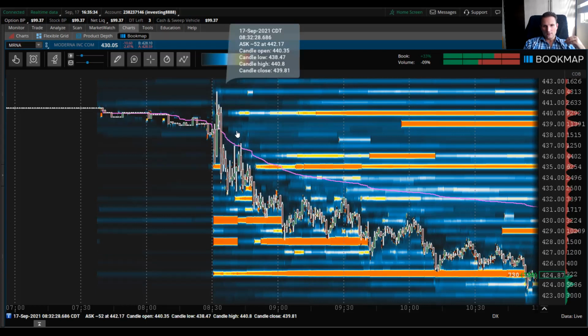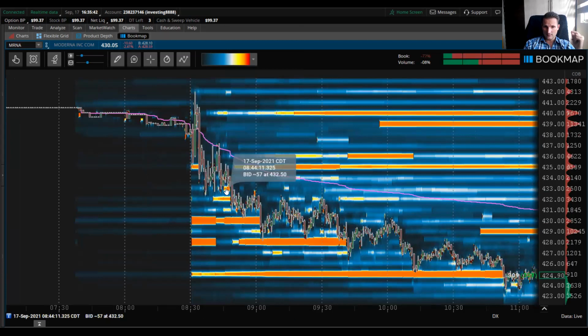Falls all the way down, gets under the VWAP. We see these buyers trying to come in here. These are also people whose stop losses are getting hit. That's why you can have instances where it'll hit a level and just fly through it, because you just had tons of stop losses hit.